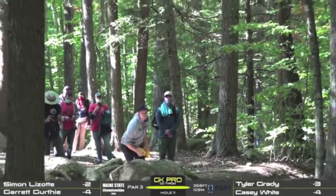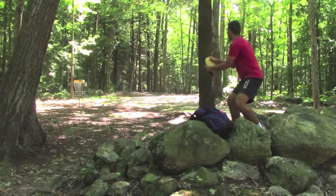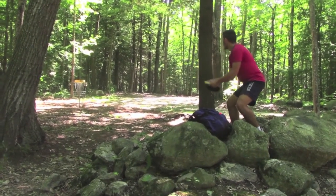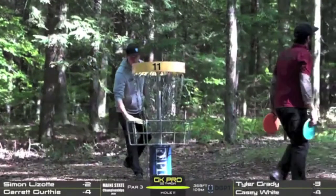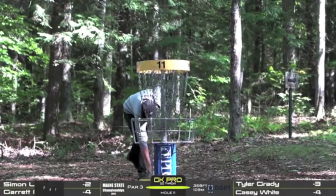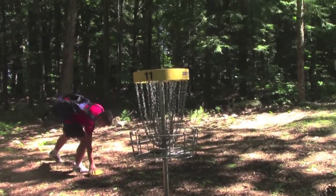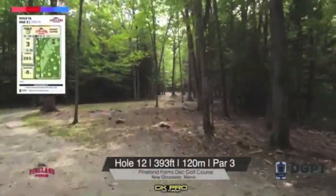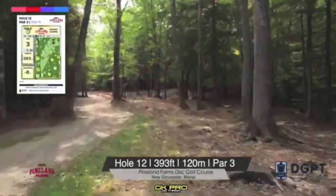Simon running his birdie, just a little off, but a good run. And me off on my par putt. Simon taps in his par. I tap in another bogey. Hole 12, 393 feet, par 3.